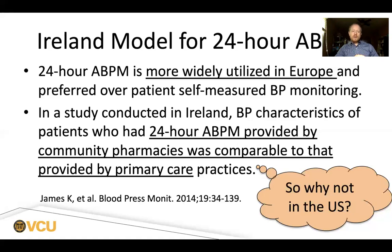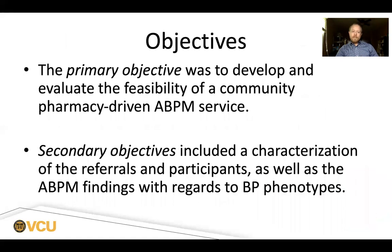Community pharmacies are a great way to provide certain services to patients. If you think about our success with vaccinations, point of care testing, prevention and wellness, it seems like a natural fit.